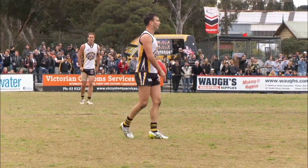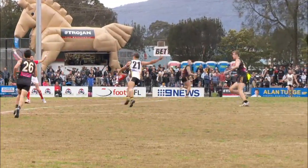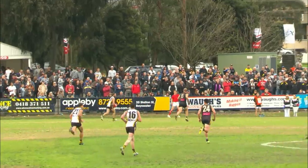Geez, he's really stepped up, Rennie Gilchrist. His foot skills are standing out now. They're a cut above the rest. Goes short once again, finds a teammate there in Ryan, who switches play across to the outer side. Now with a bit of run, they can move it through Fraser.